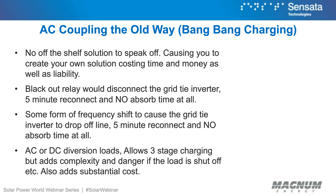What I mean by that is, let's say you use an electric water heater for a diversion. If that water heater gets hot, it's going to shut off. Now you've lost your diversion. So now you have to have a secondary diversion that will come in. So there's some danger there. There's also a danger on sizing that correctly.